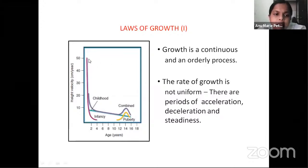You can see, like we had a look at that slide previously, maximum rate of growth is there in infancy, then after that there is the growth spurt in puberty. So there are periods of acceleration, deceleration, and steadiness. So that is the first law. Growth is a continuous and orderly process, and the growth rate is not uniform.